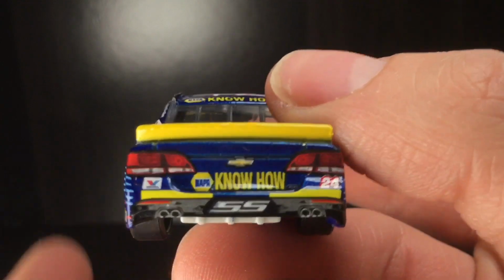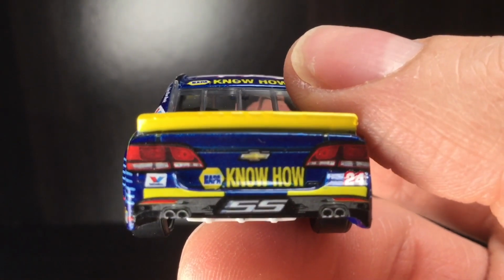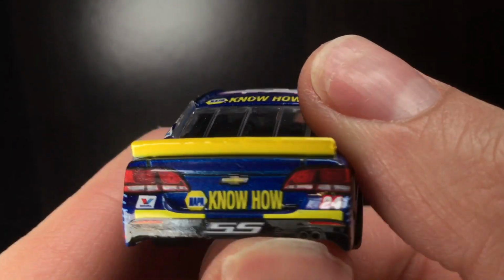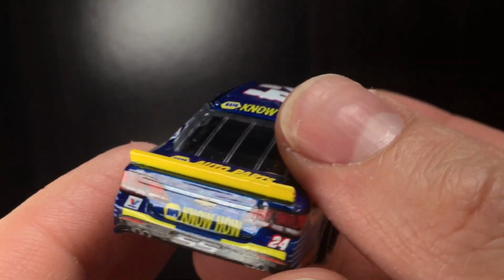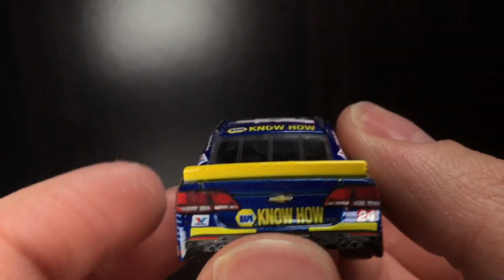Go over here to the back end of the car and just that signature Chevrolet SS tail fin, I tell you, man. Wow. Does time fly or what? I remember this cat going to Michigan, racing with Larson, and this dude probably could have won a couple races in 2016 if he didn't blow it on the race starts.